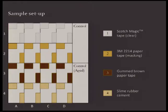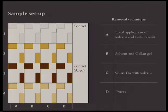I then divided them according to this diagram, allowing the testing of the removal of a variety of tapes and adhesives, as well as a variety of methods. So the types of tapes and adhesives that I tested were Scotch Magic Tape, 3M 2214 paper tape, gummed brown paper tape, and rubber cement. The three removal techniques tested include solvent and suction table, solvent and gel, and Gore-Tex with solvent. And these are the samples after being divided according to the diagram.